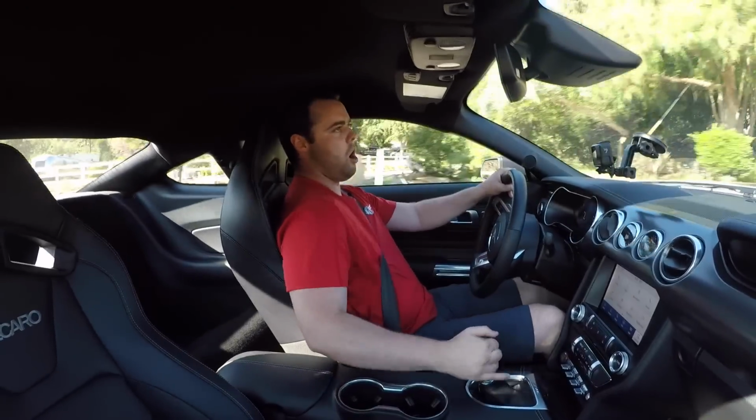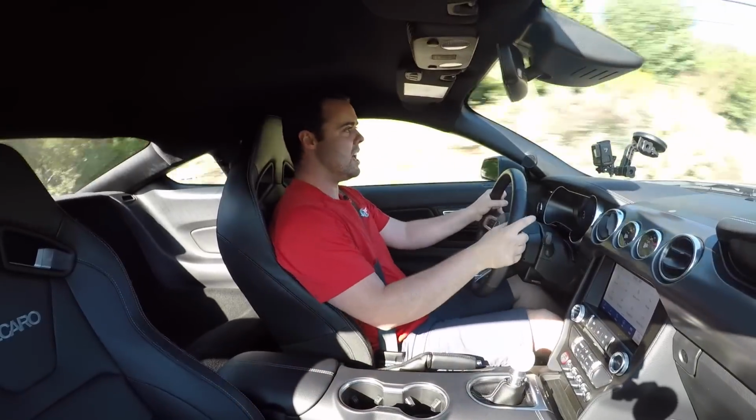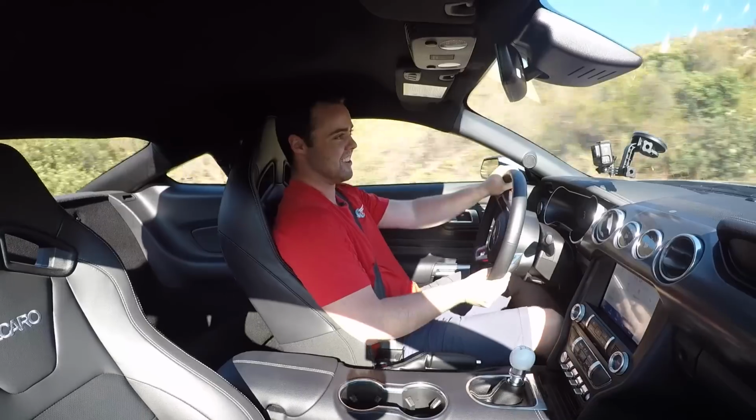Sure, you can get it with a 10-speed automatic transmission, but I don't know why you would do that when this transmission is honestly one of the best manual transmissions that you can buy today. Even with traction control all the way off, it really struggles to break traction, which is amazing from a performance standpoint and a safety standpoint at the same time. Sure, it's rear-wheel drive, but it doesn't feel like a scary car. It is just fun, really fun to drive.